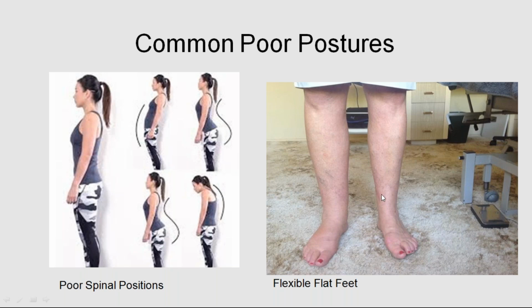Now, one of the most common problems in the general public is flexible flat feet. This affects your riding indirectly in that it will give you quite severe muscle imbalances. As you get older, you end up with arthritic knees, arthritic hips, losses of movement, and certainly muscles that weaken and others that tighten. So fixing flexible flat feet should start as soon as you recognize you've got that problem. It will indirectly affect your riding posture because of the muscle imbalances and the pain that it causes.